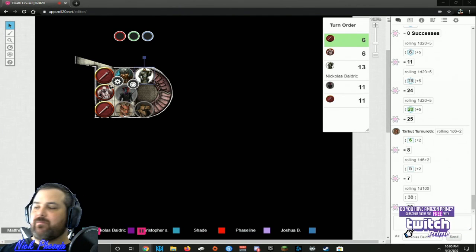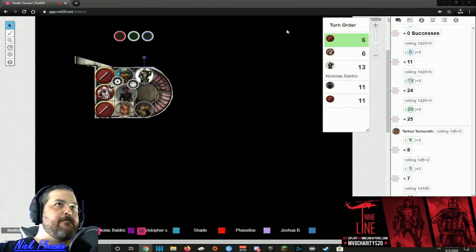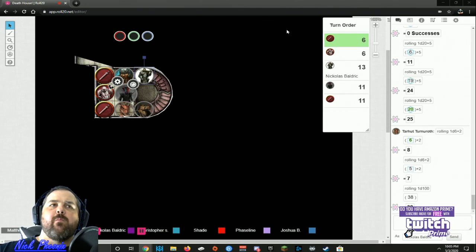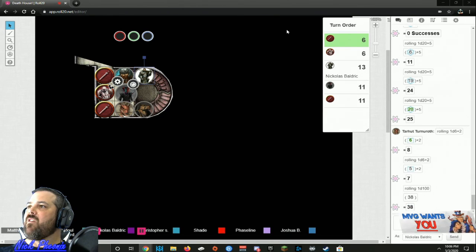I have a question. Could I use a second ki point? For what? One of my open hand techniques where I can make it so he cannot make any reactions until the end of my next turn. So I think you can only burn a ki point per turn. Yeah, that would be a bonus action, which you just used for Flurry of Blows. You have to wait till your next turn before you can use the next one.